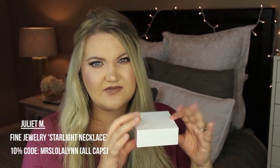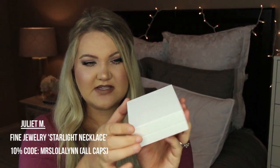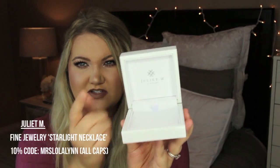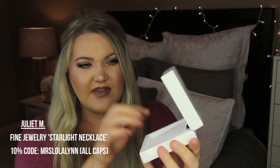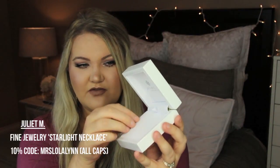It's like acrylic, a very, very sturdy, nice, heavy white box, very luxury, and then you pop it open, and then there's the logo in there, and the necklace just came right in here with this faux leather. The necklace is pretty much my favorite thing ever.